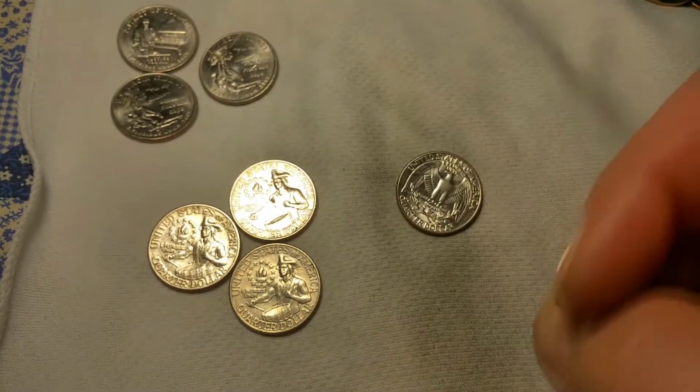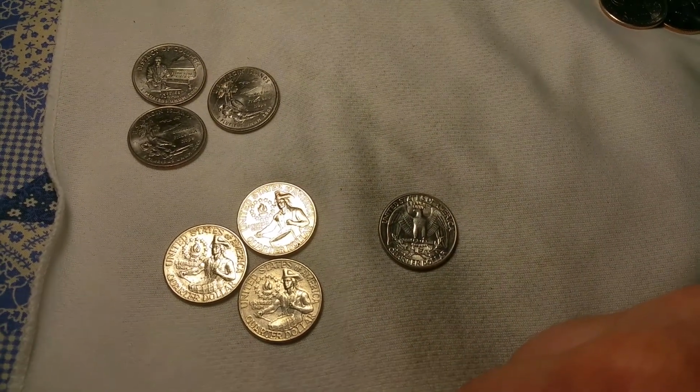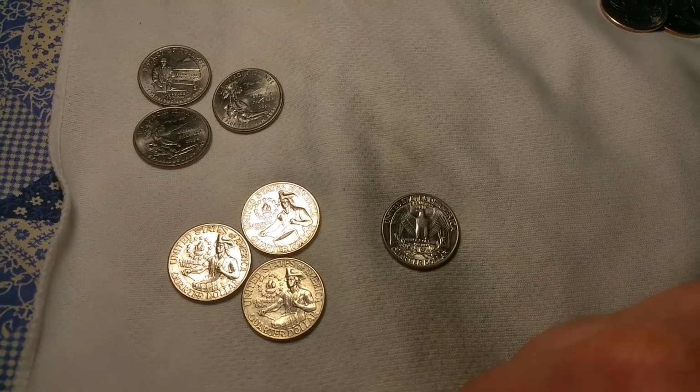Well, tomorrow is a bank order day, and I think I do have a couple boxes coming in, so hopefully we can do a box of nickels and a box of pennies.